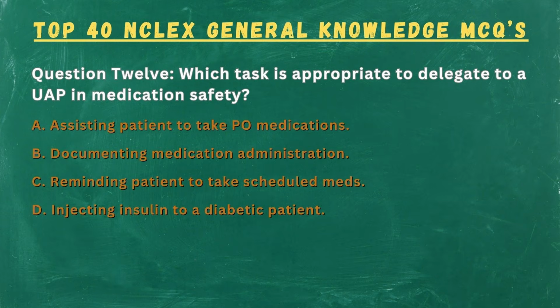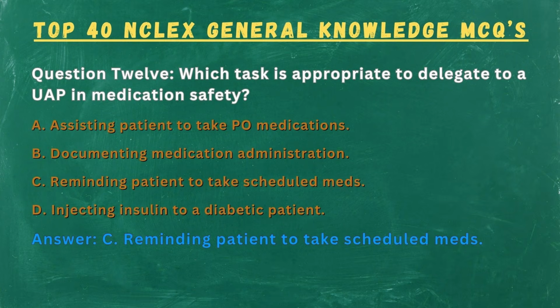Question 12. Which task is appropriate to delegate to a UAP in medication safety? A. Assisting patient to take PO medications. B. Documenting medication administration. C. Reminding patient to take scheduled meds. D. Injecting insulin to a diabetic patient. Answer: C. Reminding patient to take scheduled meds.